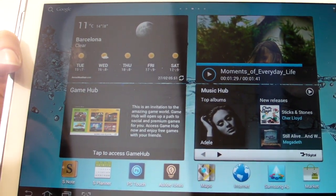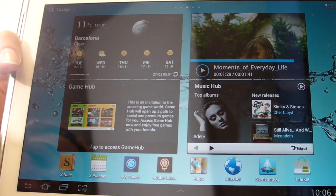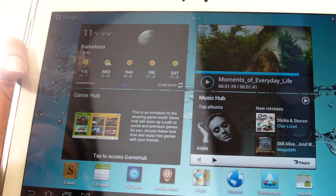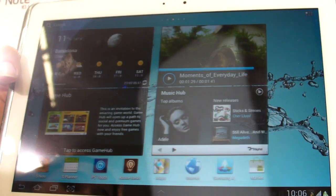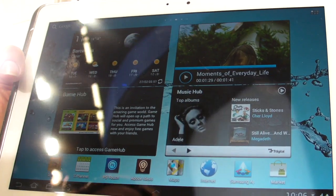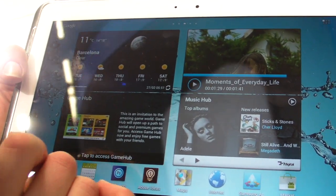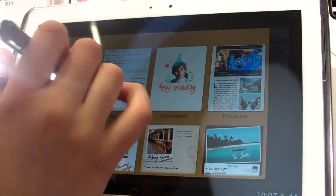Mobile World Congress with the Samsung Galaxy Note 10.1, Samsung's new version of the Galaxy Note with the tablet form factor. As you can see, it has a similar interface as the Galaxy Note, but it now has Android Ice Cream Sandwich, the latest version of the OS. And like the original Galaxy Note, it has the same S Pen, which has plenty of applications to go with it.